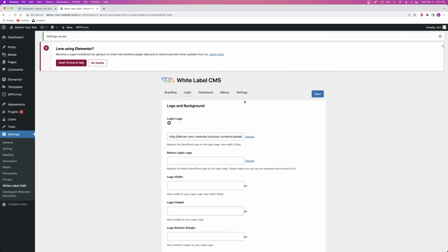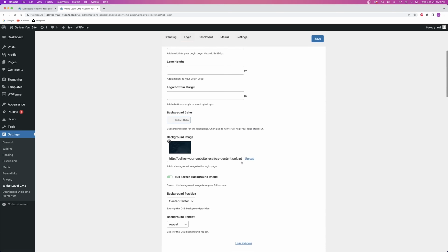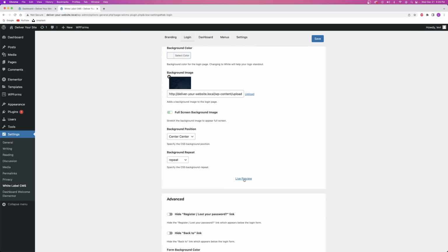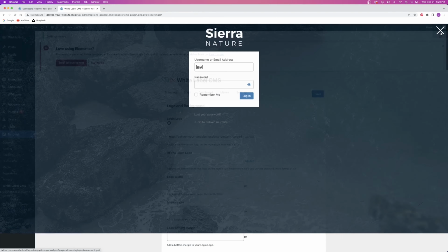Now there's two ways of previewing what we did. The first is scrolling down, and right here you'll see live preview at the bottom of this little section where we can edit the logo and background. If you click on live preview, it's going to open it up right here. Obviously this wouldn't be there if it was an actual preview, but now you can see Sierra Nature. There's the logo and we've got this cool dark background image and then people can log in right here. You can click on this little X button to close out of the preview.